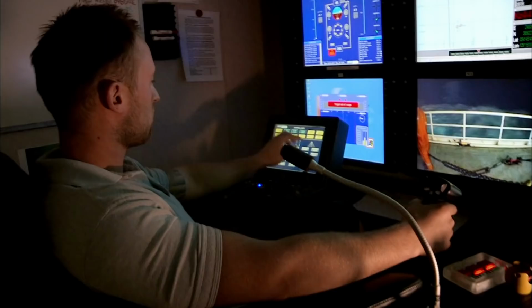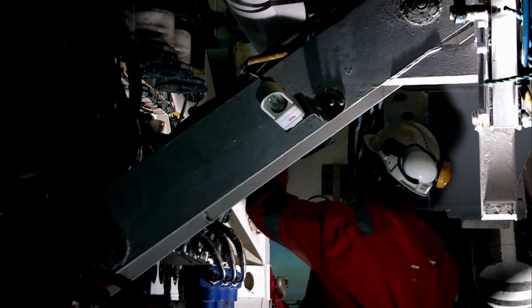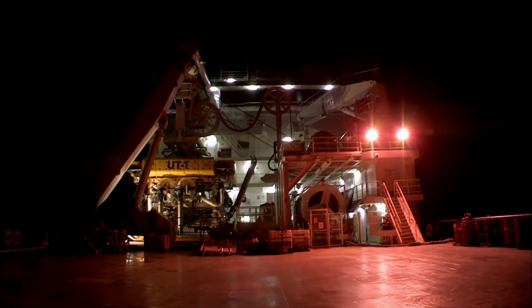Now just 3 hours remain before the trenching deadline. It's time to launch. But this part of the operation shivers the timbers of even the saltiest sea dog. We've got large, high tension voltages, we've got large loads, 70 tonnes swinging on a lift wire. So we've got to make sure that everybody is up to the job. Throw in 10-metre seas and it can become quite emotional at times. To avoid being reduced to tears, Greg needs a textbook deployment.